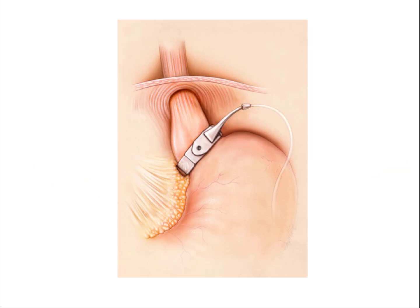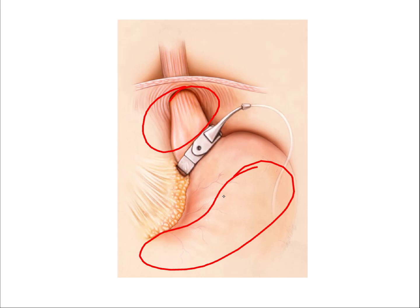We place this band on the upper part of the stomach, and when the balloon on the inside of this band gets inflated, it causes the patient to fill this part of the stomach up first. This is where most of the stretch receptors are located that send the signal of fullness to our brain. So as you can imagine, with the band in place that's properly adjusted, you can achieve the feeling of fullness without having to necessarily fill up the bottom part of the stomach down here.